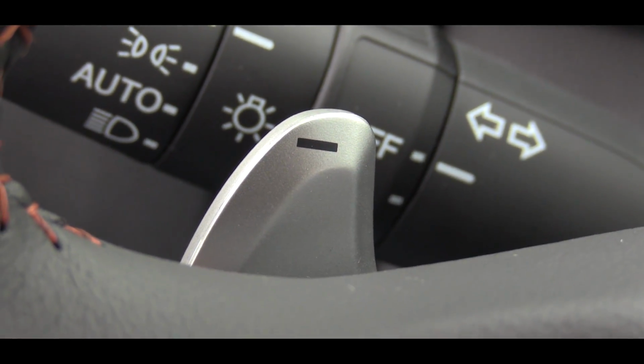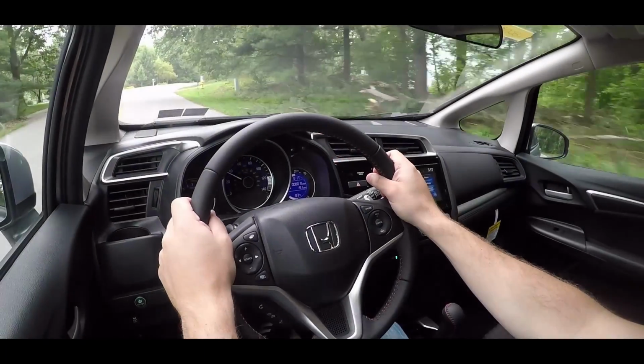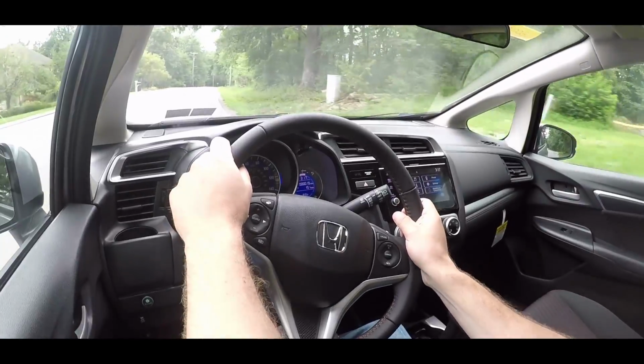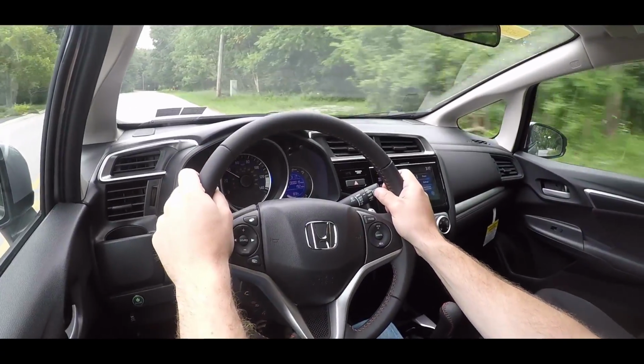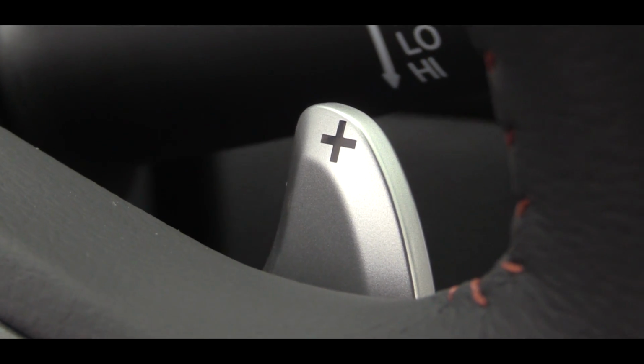Like I was saying, if you did opt for those optional paddle shifters, if you push the shifter all the way to the back to that sport mode, that is going to allow you complete control over the paddle shifters, so the vehicle will definitely not shift for you if you do not hit those paddle shifters. So if you want complete control, that is a pretty cool option there. Let's put those paddle shifters to the test and see what kind of reaction time we have with them today.